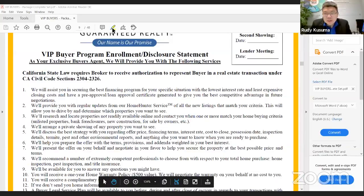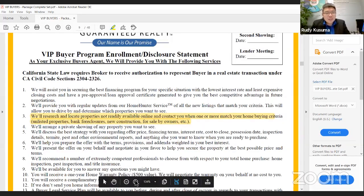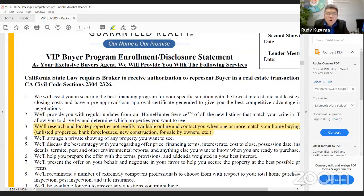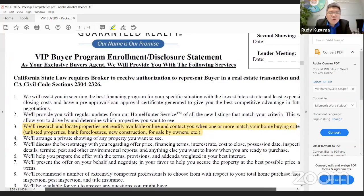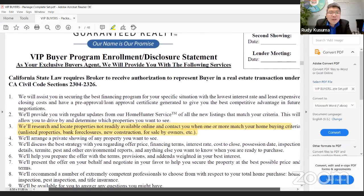So when we saw that email notice from the multiple listing service, I was like, okay, so what's the big deal? Because here at Your Home Sold Guaranteed Realty, if you look at bullet point number 3, I highlighted it. If you are our clients, this is basically what we do. Number 3, we will research and locate properties not readily available online and contact you when one or more homes match your home buying criteria. This includes unlisted properties, bank foreclosures, new constructions, for sale by owners homes. This has been around for the last decade.